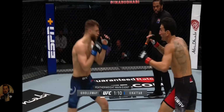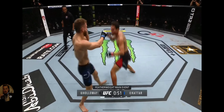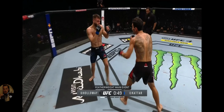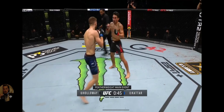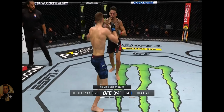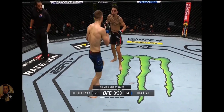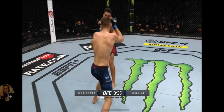Oh, that was a good right hand. Look at the distance Holloway covers with his combination. Oh, looked like a nice land a moment ago by Kattar. Yep. Holloway's right in his face, though, man. He seems to be more than willing to stand in front of Calvin Kattar. And right now, he's a little bit faster than Calvin. Calvin hasn't been able to really get his hands going the way that he normally does. 2-1 edge in significant strikes for the former featherweight champion Holloway.